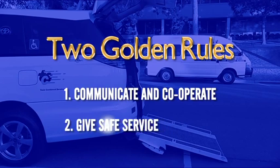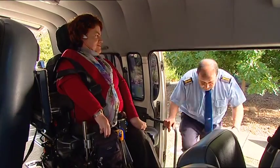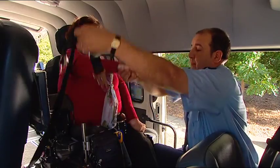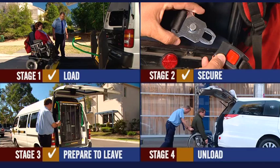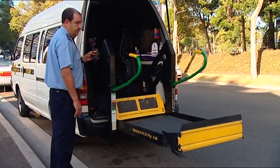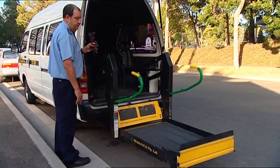As we heard earlier, the second golden rule is give safe service. There are 4 stages to providing safe service, and these are load, secure, prepare to leave, and unload. We'll explore each of these 4 stages, beginning with the first, load, using a hoist. There are 5 key steps to correct loading.